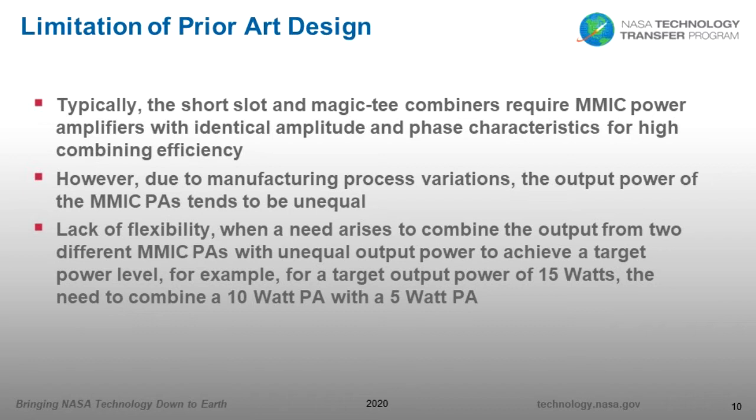And the third thing is that lack of flexibility. When a need arises to combine the output from two different MMIC PAs with unequal output power to achieve a target power level, for example, a target output of 15 watts, there may be a need to combine a 10 watt PA with a 5 watt PA. So that is not possible with the prior art design. That's one of the limitations because of lack of flexibility.